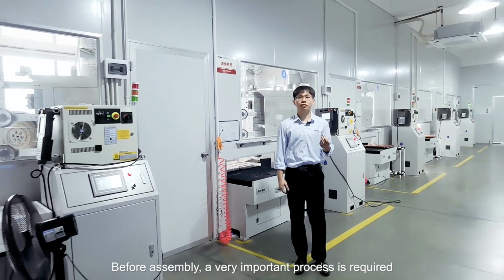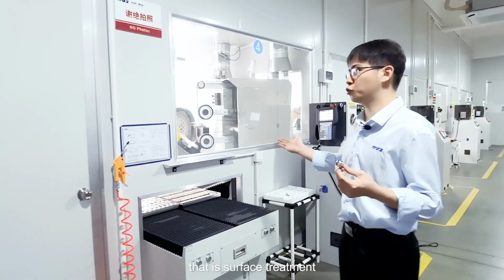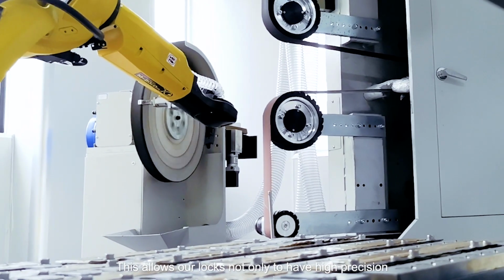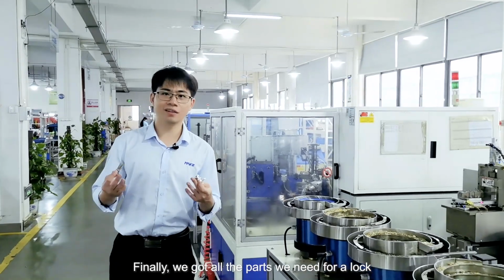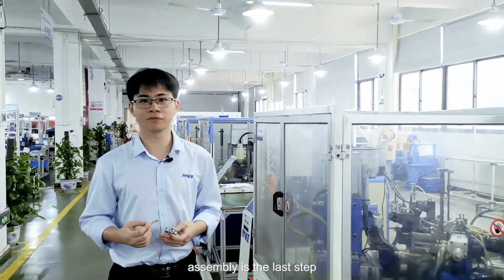Before assembly, a very important process is required, that is, surface treatment. This allows our locks not only to have high precision, but also to have an attractive appearance. Finally, we got all the parts we need for a lock. Assembly is the last step.